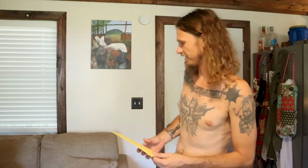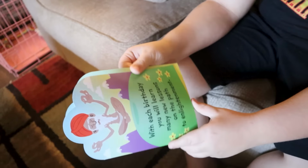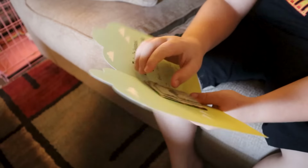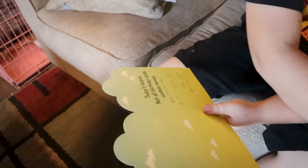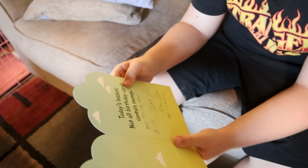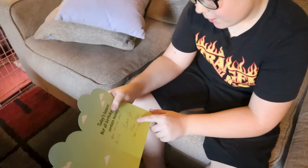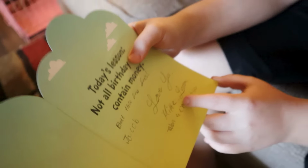And Wyatt, I know it was your birthday a little while ago, but we got you a little belated gift. Ooh, that's nice. Thank you. With each birthday, you will learn many new lessons on the path to enlightenment. $20. Oh my god, bro. Nice. Finish reading the card. What does the rest of the card say? Today's lessons, not all birthday cards contain money, but this one does. Jacob, love ya. Aww. How nice, what do you say? Thank you very much.